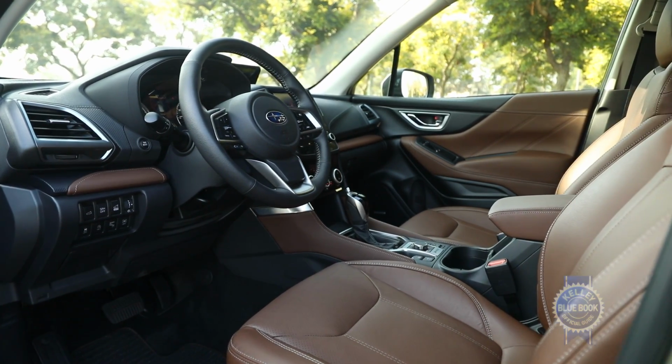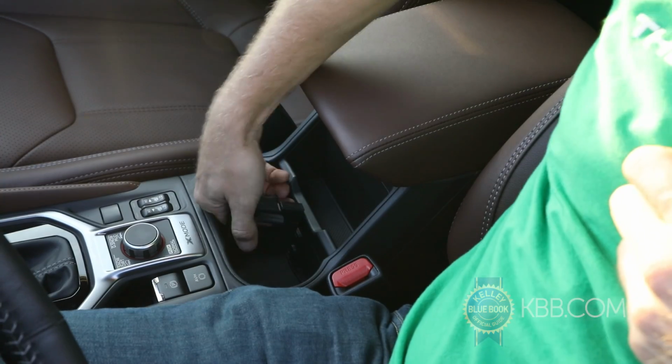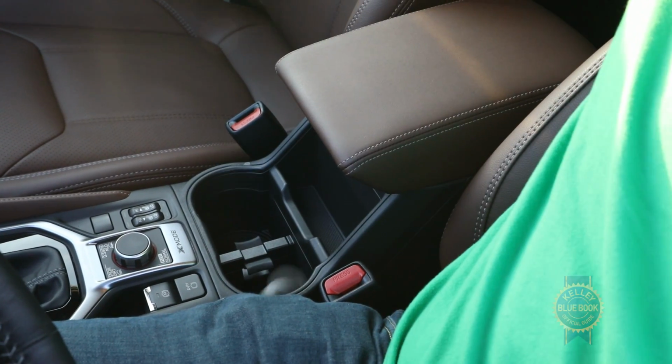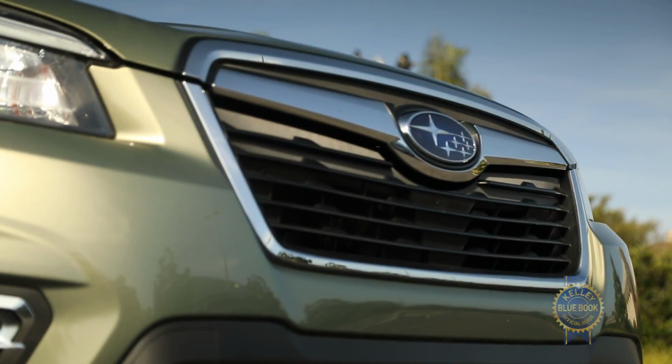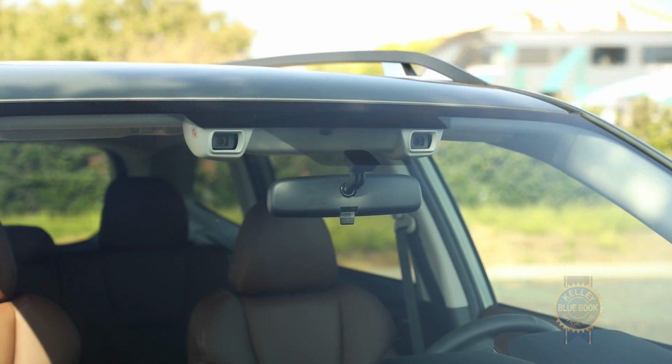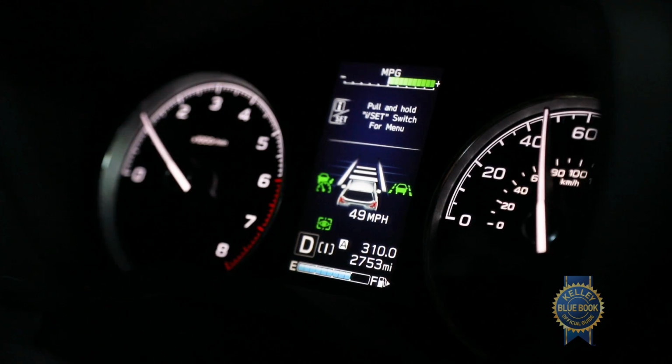For smaller items, there are cozy door bins, a decently sized center console area, side-by-side cup holders with a removable divider, and a phone den with adjacent USB port. On the safety front, all Foresters include 7 airbags and EyeSight, Subaru's driver assistance suite that bundles forward collision warning, lane departure warning, and lane keep assist.